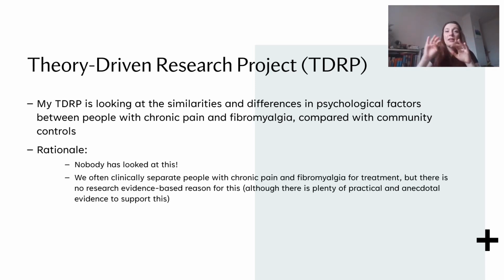We often clinically separate people with chronic pain and fibromyalgia for treatment because they are different, they present differently, but we actually have no research evidence-based reason for this, as in we don't really know why we give them different treatment. Why do we give them different psychological treatment? Like, there is no evidence to back that up, even though there's lots of practice-based evidence as to why we do that. There's no research-based evidence, so that's what we're trying to look at.